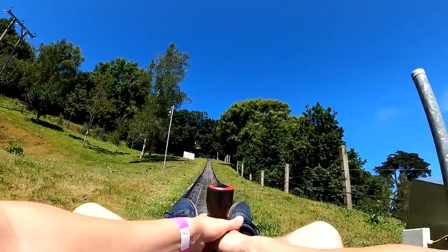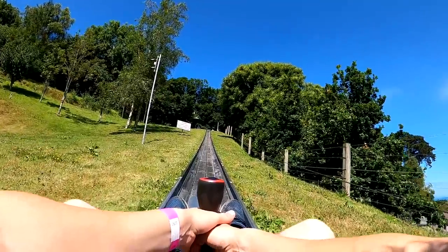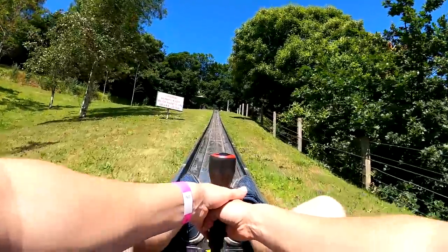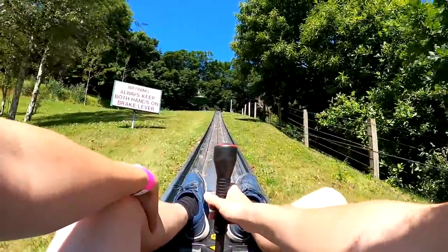I don't know how long the layout is or anything on this one. I've not seen a POV, I've seen nothing. So we're going to find out with this one what it's like. I'm looking at it, it doesn't look too long. Quite a short layout, I think, but we'll see what happens.